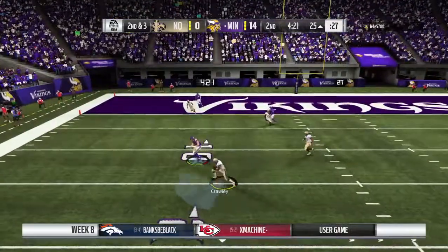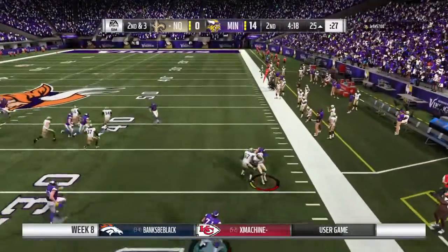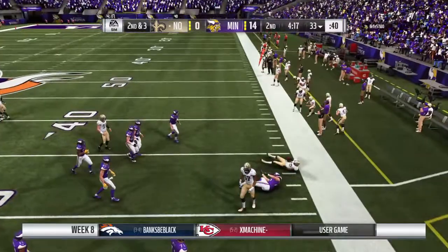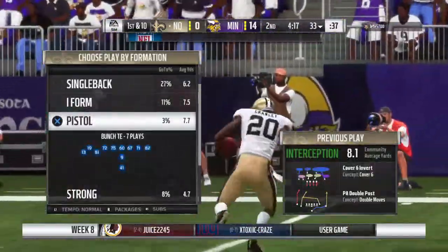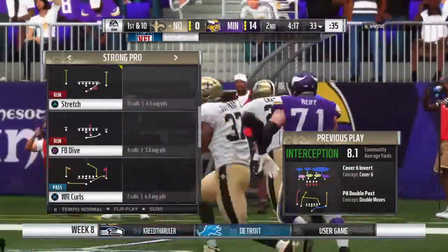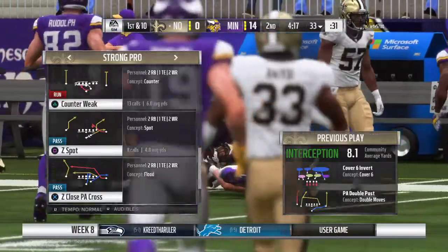Cousins looking for his tight end Rudolph, and it's intercepted. Picked off by Ken Crawley. And he's able to get it back to the 33-yard line. It's almost like you can see the look of frustration on his face. 4 interceptions last week. We talked about it all week. What did he do wrong? And another one here in the first half.